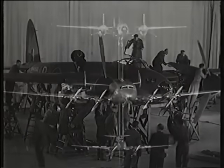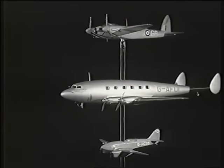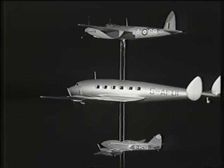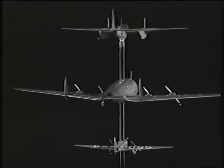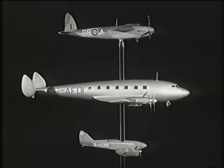Everyone noticed its resemblance to the Albatross passenger liner, which surpassed in purity of form the cleanest fighters, and so combined speed with economy. Also to the earlier Comet Racer, first British aircraft to have a retractable undercarriage, wing flaps, and controllable pitch propellers.